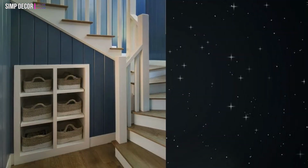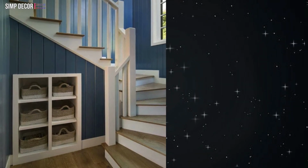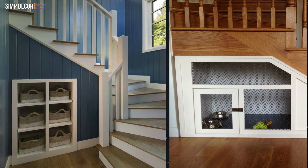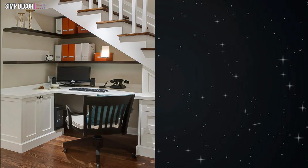9. Catchalls in the hall. These little cubbies situated at the bottom of the stairs are a stylish way to keep the front hall tidy. 10. Pet kennel. Keep your pets out of trouble when they're at home alone with this neat space designed just for them.